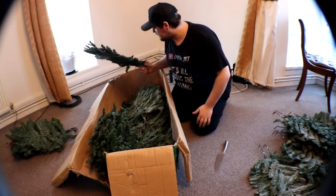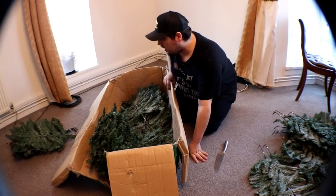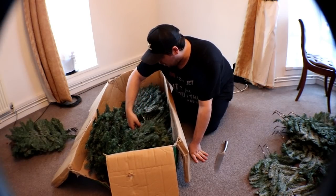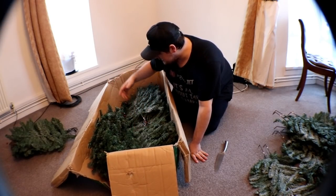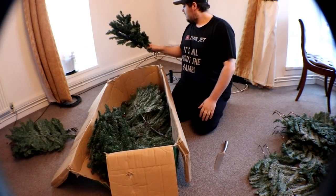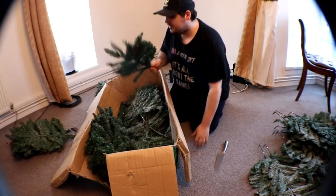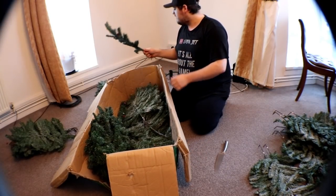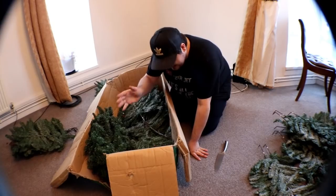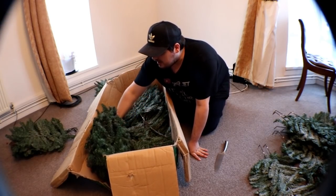Oh, no, there's loads of different ones. There's, oh my god, there's yellow, there's whites, there's blue, there's purple, there's oranges, there's more whites and more blue. Oh, how many is there? Wow, this is not the most practical tree I've ever seen, but, you know, it will do. I mean, it'll probably look much better once it's finished.